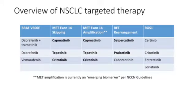And to continue that on the next slide, again, a lot more mutations that we've looked at for non-small cell lung cancer and now have agents that can target those mutations. MET exon 14 skipping has also been involved in this, along with MET amplification. Technically, that MET amplification is not an FDA indication for these agents yet, but it is listed as an emerging biomarker within the NCCN guidelines. So I'm thinking that eventually we're going to have that indication for those drugs as well, but certainly something that we can consider using for these patients.